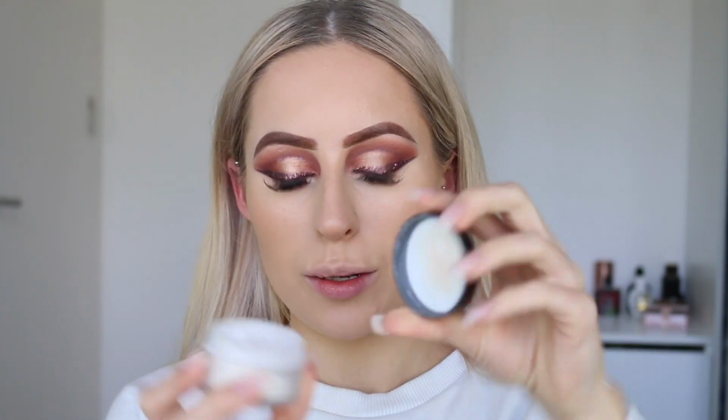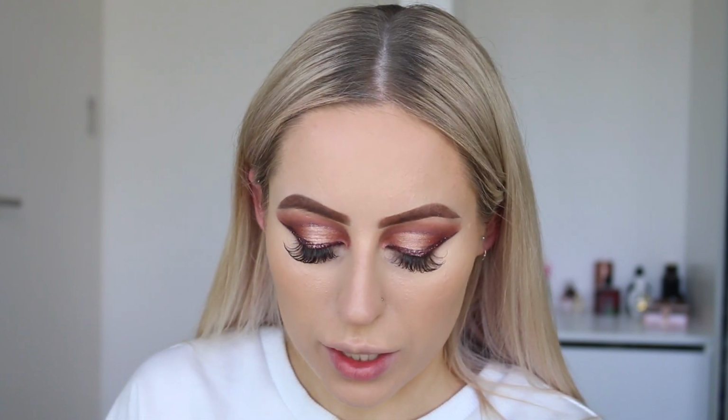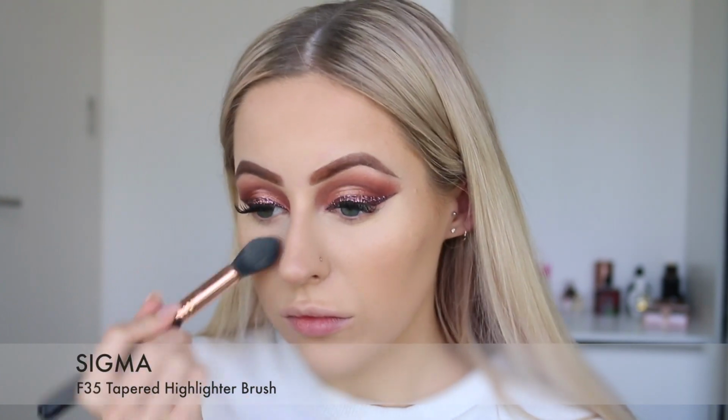I'm just going to use my Laura Mercier Secret Brightening Powder. This one does not oxidize any concealer, so if you're ever worried about that, this is a really good powder to try out. I don't use this on the rest of my face. I only use it on my under eyes.